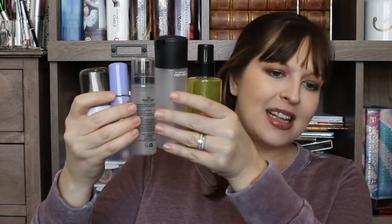Let's see. Next, I would say would be setting sprays for me. And I used up 5: 4 that are full-sized and 1 that is a mini. So I finished off the Wet n Wild Photo Focus Setting Spray. I finished off the mini of the Tatcha Luminous Dewy Skin Mist. This was also in a project pan. I finished off the Smashbox Photo Finish Centering Citrus Primer Water. I really loved the way this smelled. My very favorite, Fix Plus, finished this guy off. And then also the Milani Make It Last. That's pretty good.